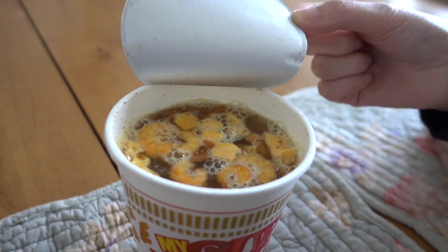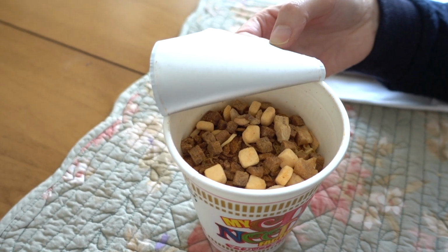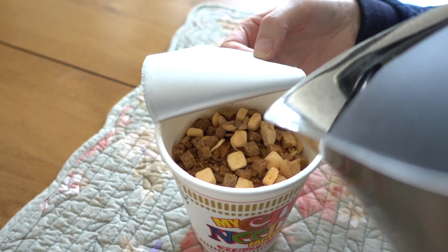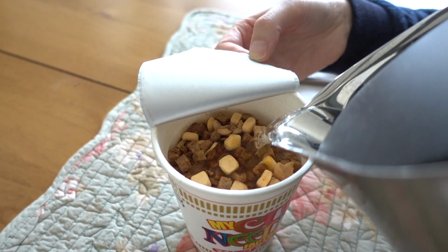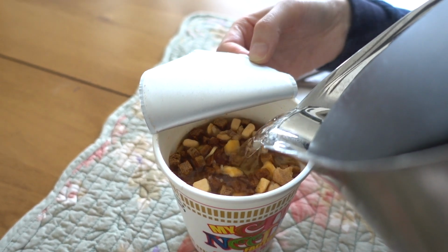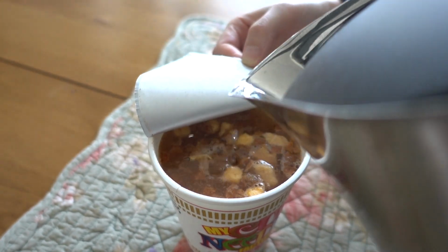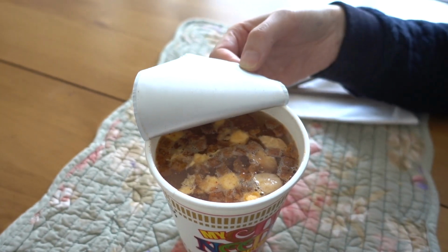Alright, there's mine. Close her up and put these up there. Keep it closed. Say when. Keep going. A little bit more. Okay, perfect. Hey, set the timer? How long do we need to go for? 5 minutes? Do you think? Three, it just says right here. 3 minutes.